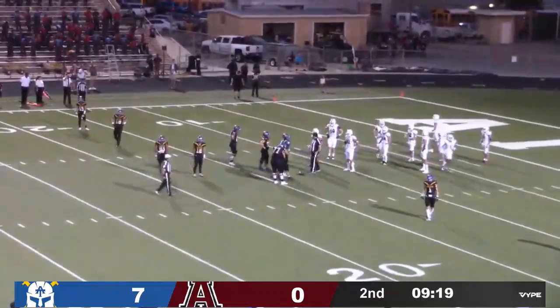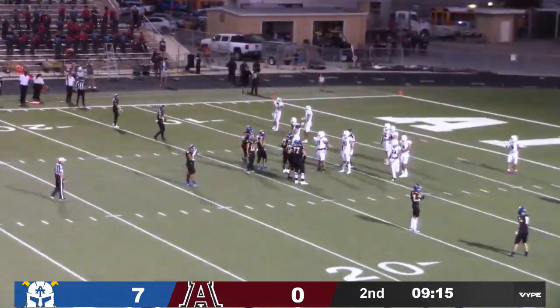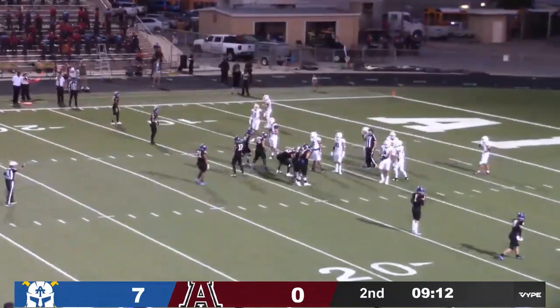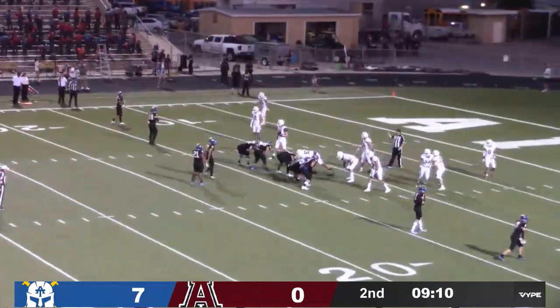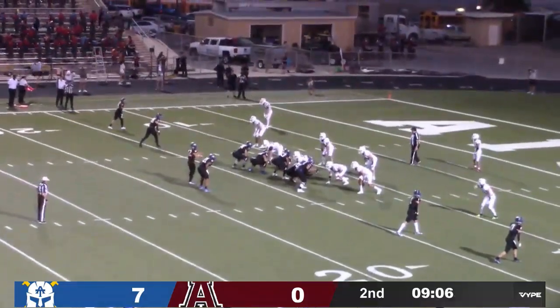All right, it's going to be second and goal. I don't know if this has become a pet peeve of mine, but let's get 7 or score. I'm okay with scoring, but get 7. Make those down and distances shorter so we can execute on a lot of plays.